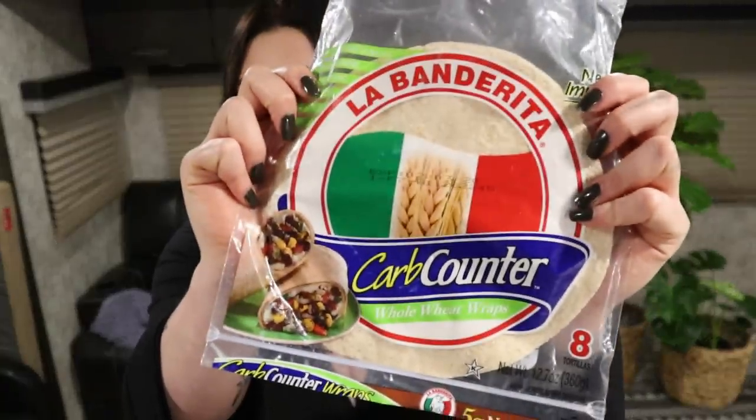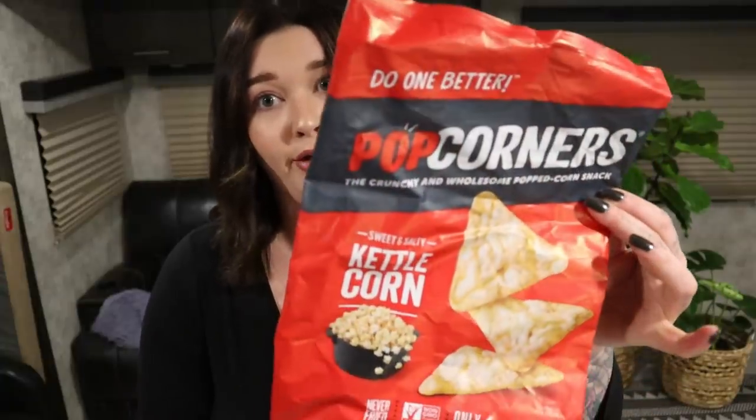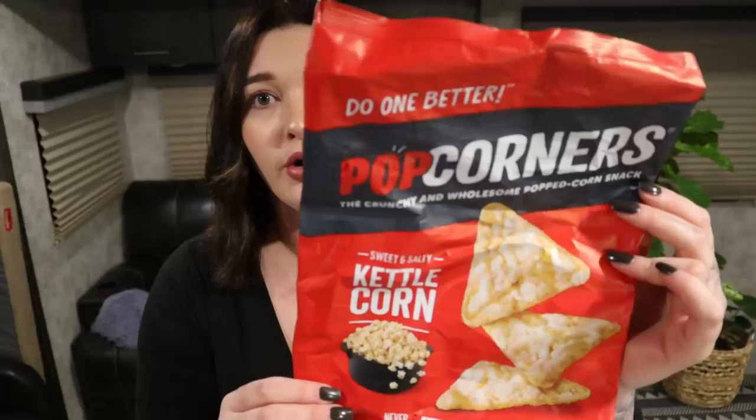These are the best. All right, I know the smart points for these because they're so good, and they're like crack. They're called Popcorners. They should be called crack corners. 1 ounce, which is about 17 chips, I would recommend weighing it out because you could get more, is 120 calories and 4 smart points.